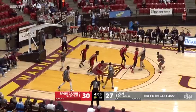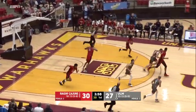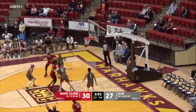Inbounds to Brown, and he... Brown in double figures, 12 points, 6 of 7 from the floor. He gets a rebound that time. Well, Langston just not able to get it to go. He's got the shots. He just hasn't been able to get them to go.